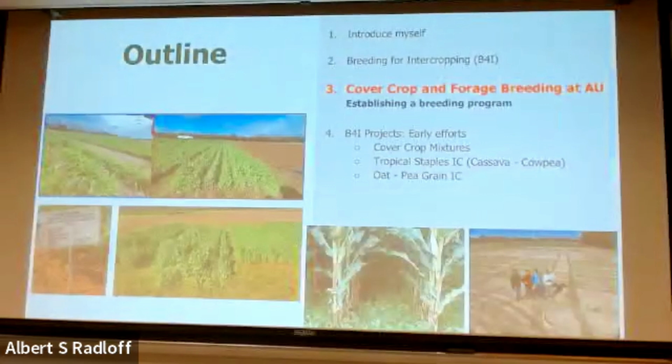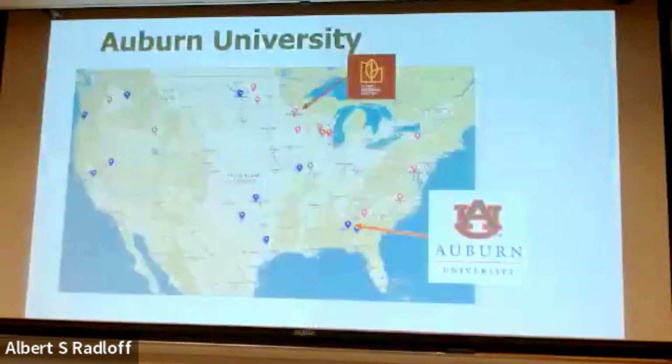So okay, those are the concepts. This is kind of the big idea. I started in Auburn a couple years ago, and we're establishing a breeding program that hopefully, among other things, will let me test some of these things. So I am down here just to the left of Atlanta in central eastern Alabama. We grow cotton, peanuts, soybeans, and corn are the top crops, not particularly in that order.